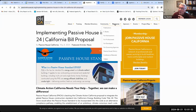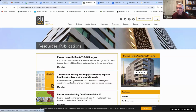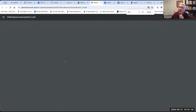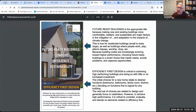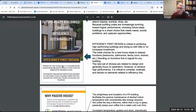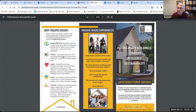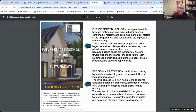The other thing I'd like to show you is here. If you go to the resources tab on the website and click on publications, we have just now published a Passive House California trifold brochure. I'll click on more information to go to it. The brochure is titled Future Ready Buildings for Comfort, Resilience, and Sustainability, and these are the parts that are on the trifold.